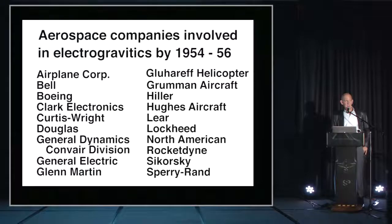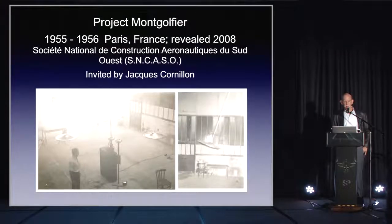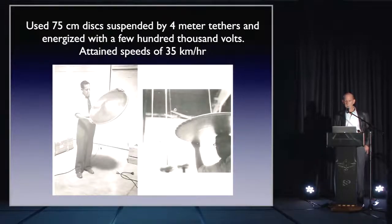Apparently it worked. All these companies had their own programs developing this. Around that time, Brown did further work in Paris, and we learned about this through a disclosure just recently, a couple of years ago. It's on my website. The Starburst Foundation site, starburstfound.org, has some forums. One is on electrogravitics, and you find it there. Here's discs that he was flying there in that project.